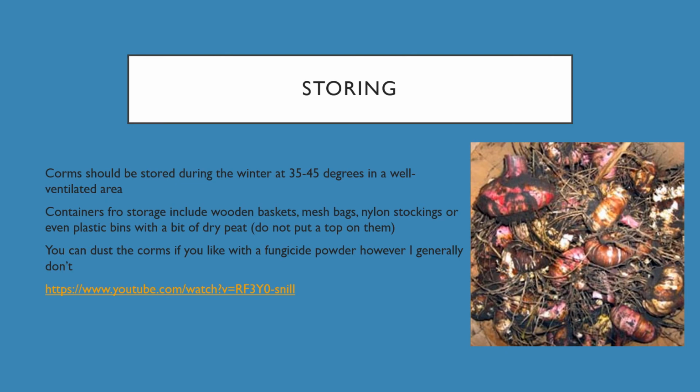You can also dust the corms with a fungicide powder if you're worried about them rotting, or if you've had a problem with them rotting. I generally don't do that, but if you do choose, you can use some of the powdered sulfur fungicides or something like that, and just sprinkle it on there and shake them around, and that way you'll stop that rot before it even starts.